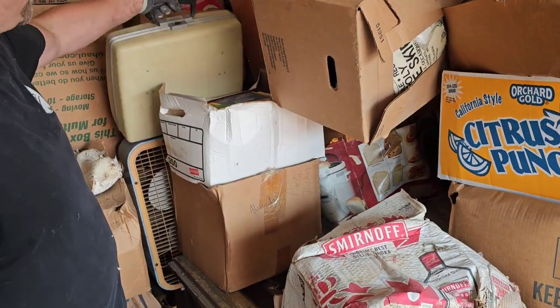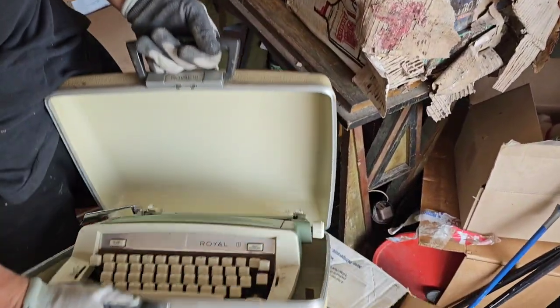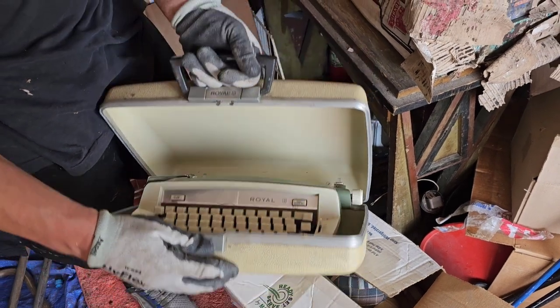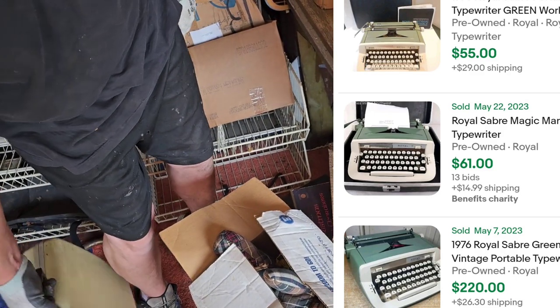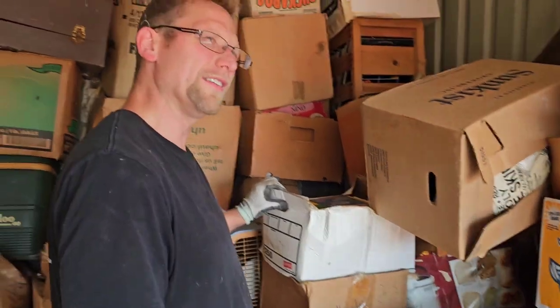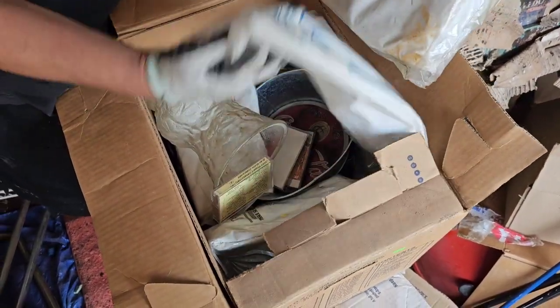Oh my gosh. Oh. Royal typewriter. Ooh, mint green. Might be worth a few bucks. You have to look it up. Believe it or not, sometimes I sold typewriters for $50 to $100. I think the most ever, $350. Every time I go in here, I just don't know what I'm gonna find.